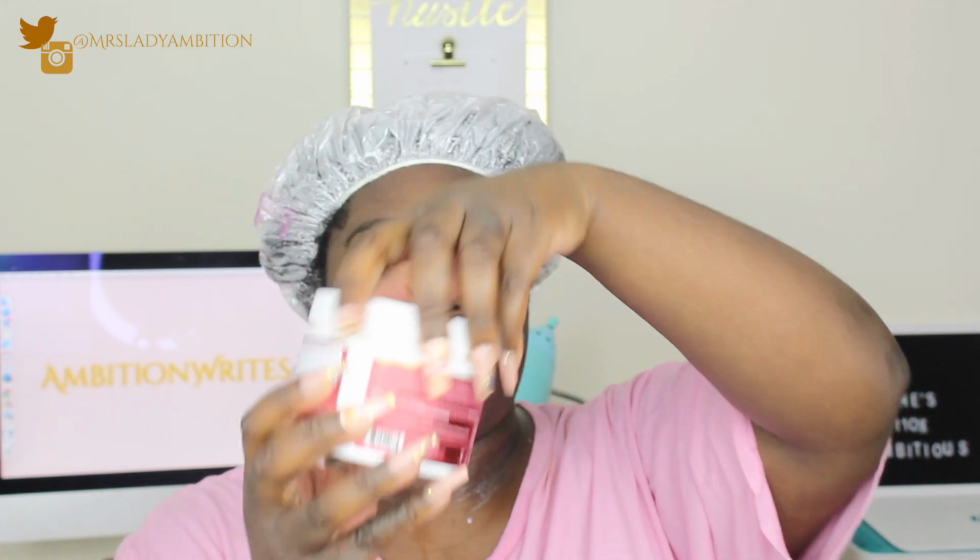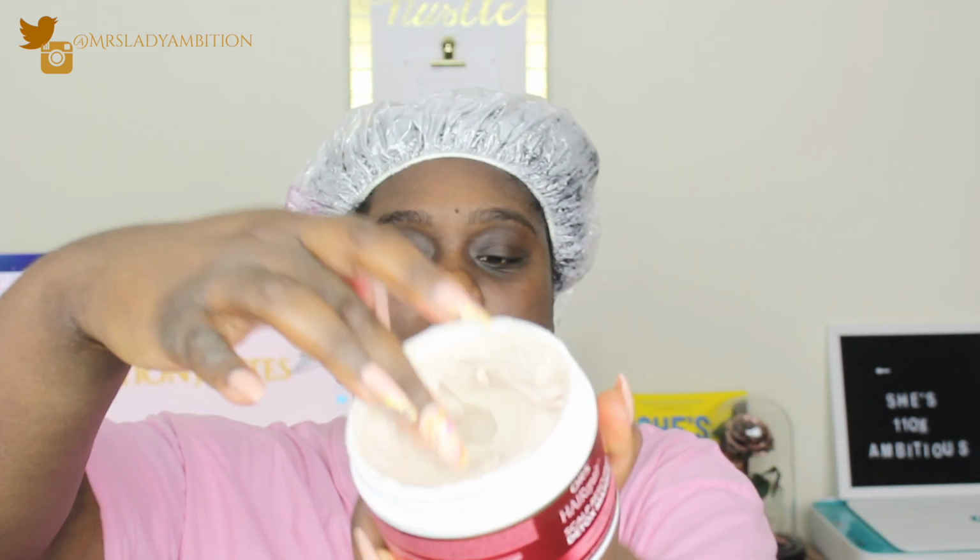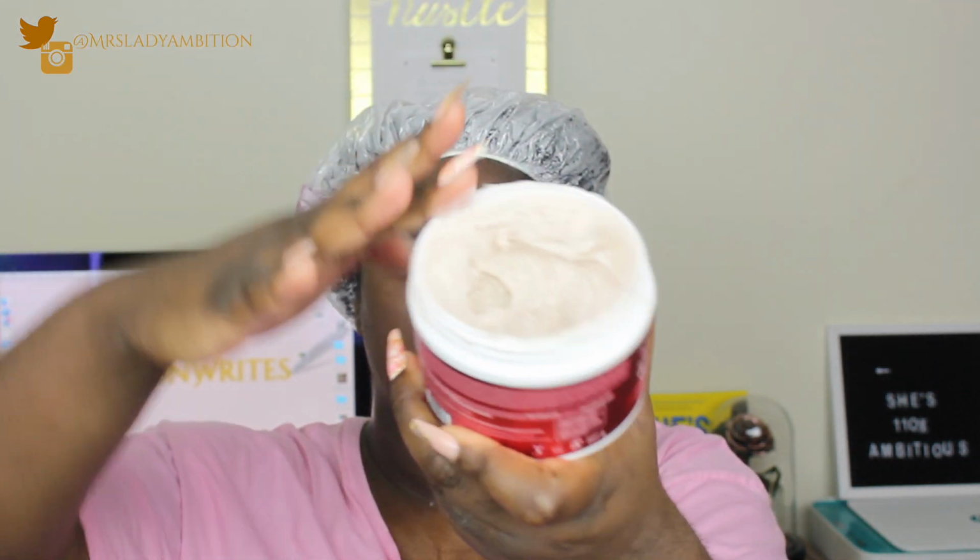This stuff is super, super creamy. That's what it looks like. It's actually pretty bouncy, I don't know if you can see that. It reminds me of a mousse. It's very light and creamy, and it glided on my hair very nicely. It said to apply to your scalp and hair, focusing on your scalp, because this is the scalp detoxifying one. So I applied it on my scalp like a relaxer, because it has that consistency. It feels like a whip, so it's very easy to apply to your scalp.